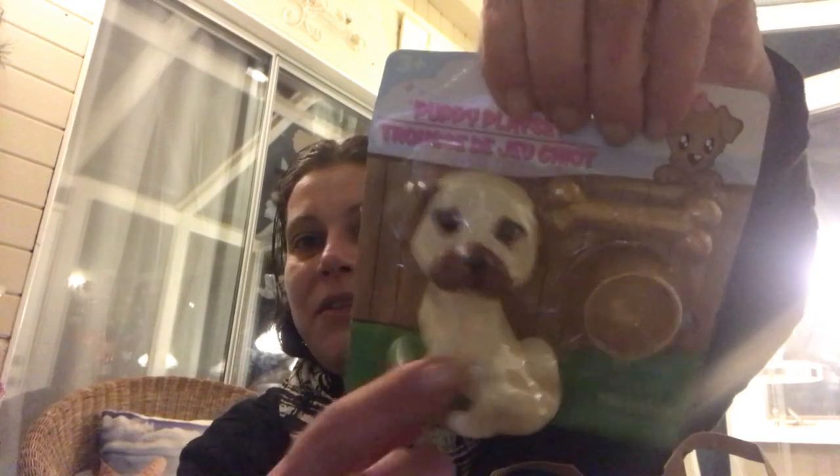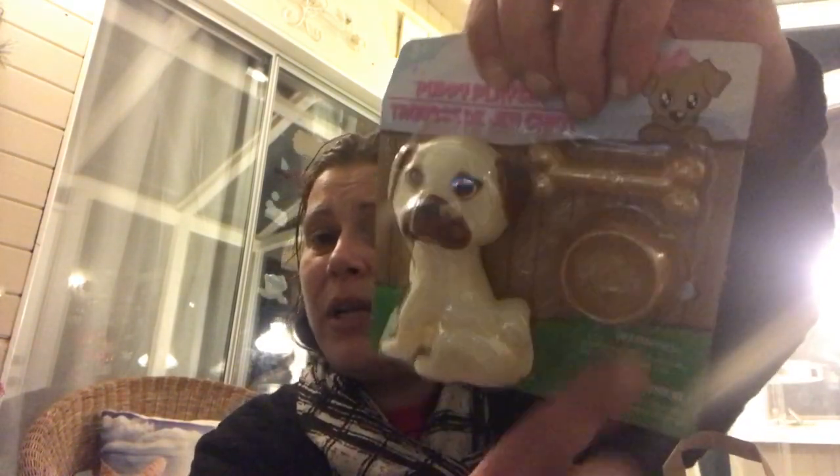I got this for my son too. He's gonna love that. They had like 4 different types of dogs, and you get a bowl and a bone. And I got these holographic scratch-offs. They had the neon too. I got him the ones that they had last year, but I thought this was super cool. I might even play with these. So I got him that for his stocking.